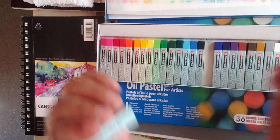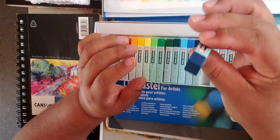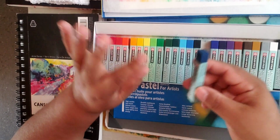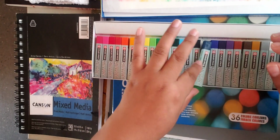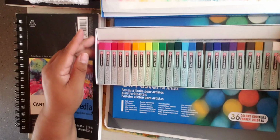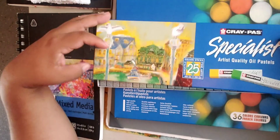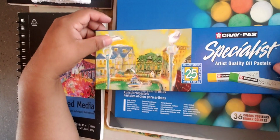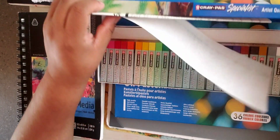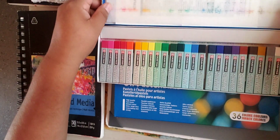So I expect these to have high pigmentation load. They are square, which I'm excited about. I don't have any square ones, and I was wanting to get the other square, like the cheapo kind, but I'm glad these came on my radar because I know they're artist grade. I see that a lot of people on YouTube don't get these. I don't know why. Yeah, they're 25 square sticks, not 24, 25. Well, that's interesting. That's an odd number, huh? Okay, so we are going to, well, I don't want to close them.